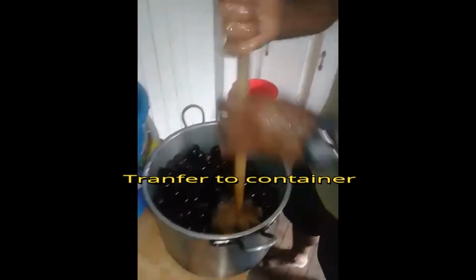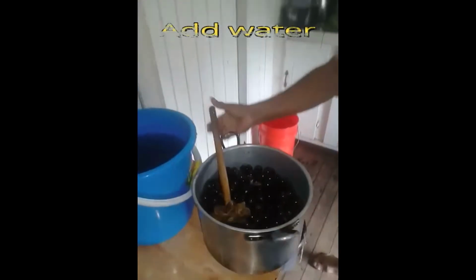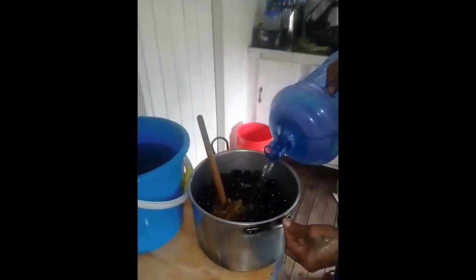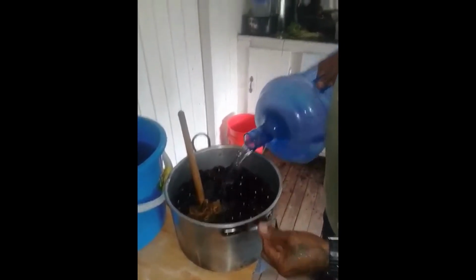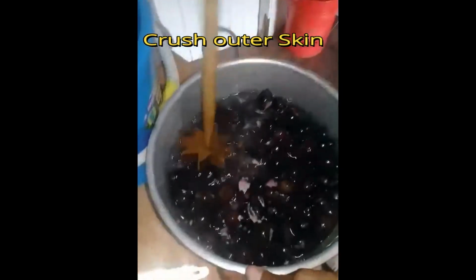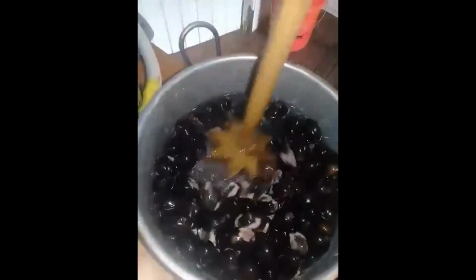We've got the water. So we leave it there for now. So we start. Normally I put a little bit of water to get it going. Just level. Let it play. You see this thing with the force? You can crush it and let some of the skin slide off like this. The water will start getting milky.